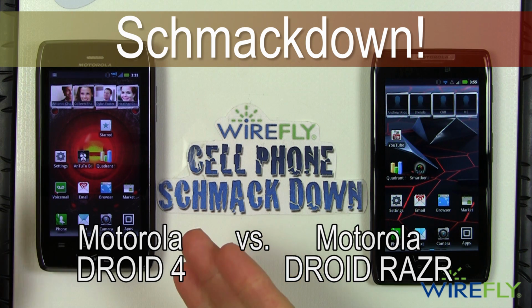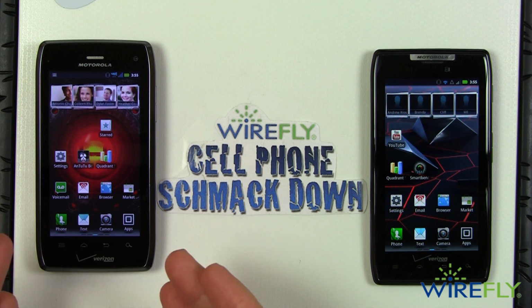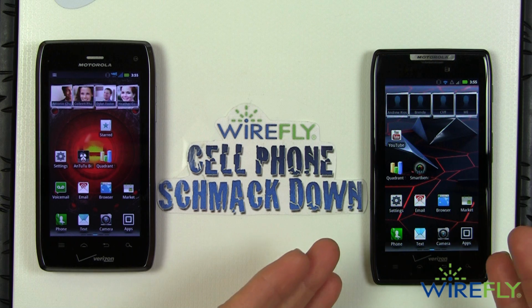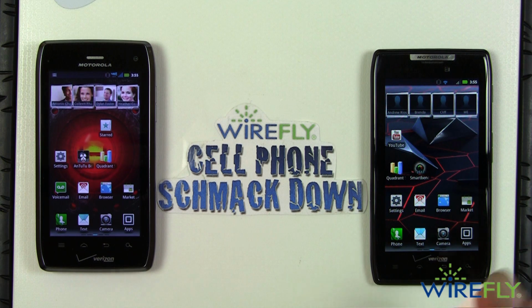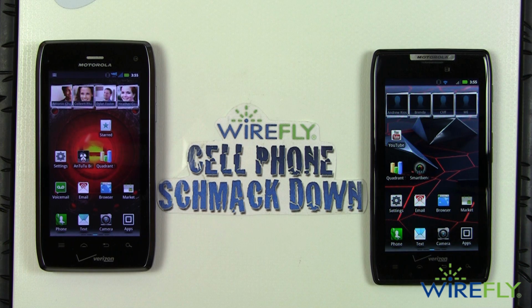On the left we have the Motorola DROID 4, brand new DROID series phone from Motorola and Verizon. And on the right we have the Motorola DROID RAZR. This is the original RAZR that came out about 2 months ago. It is identical to the new RAZR Max, except that the RAZR Max has a larger battery, of course, really big battery. But the battery is the only difference between this Motorola DROID RAZR and the DROID RAZR Max.